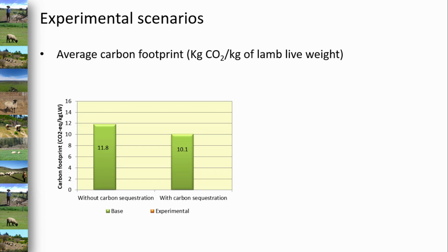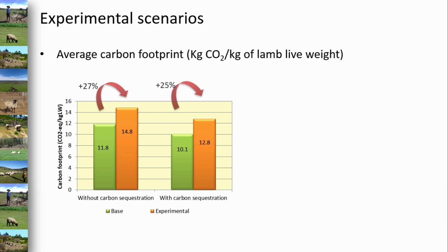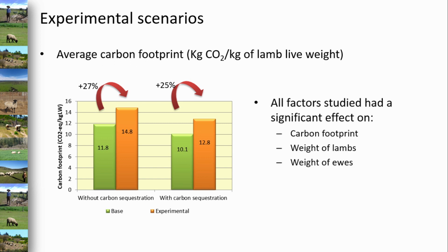The average carbon footprint for all experimental scenarios was 40.8 kilos when carbon sequestration was not considered, and 20.8 kilos with consideration of this ecosystem service. This represents an increase of 25 and 27% of the average value of a base scenario. All factors studied have a significant effect on carbon footprint, weight of lamb, and weight of wool.